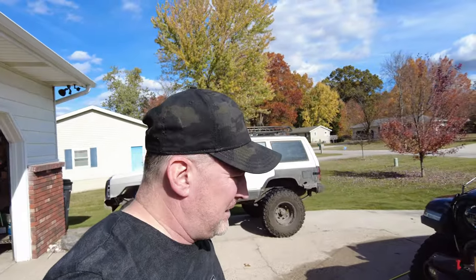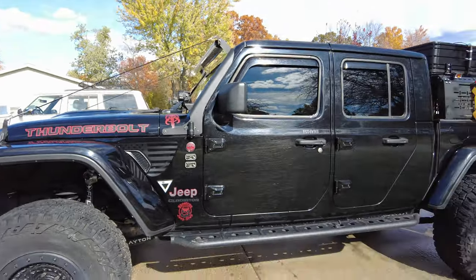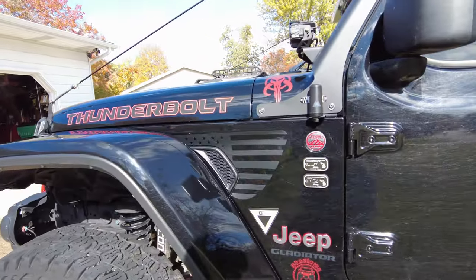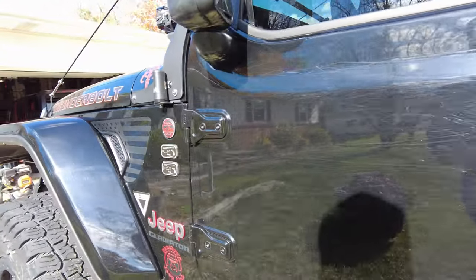Back from Canada, and it was time to clean Thunderbolt. And believe it or not, that's clean. Ooh, look at some Canadian pinstripes.